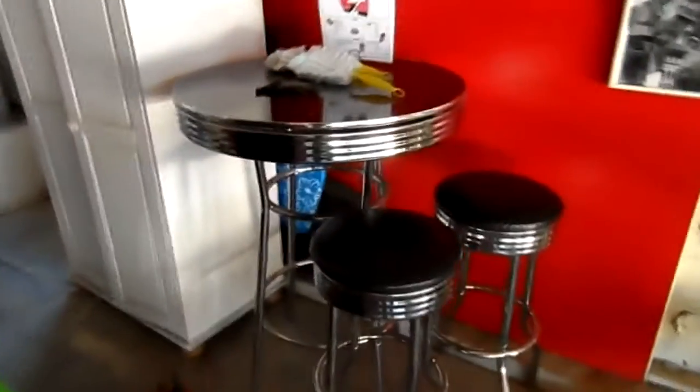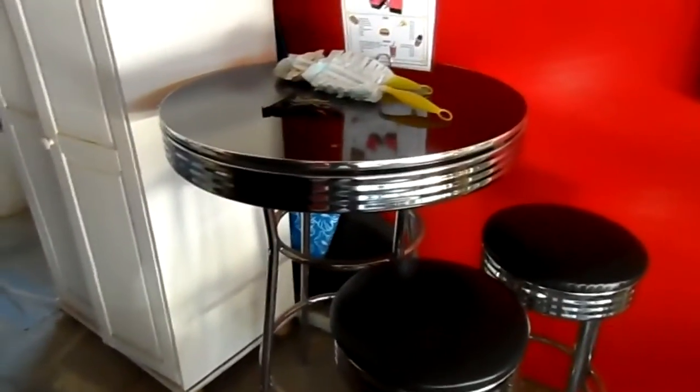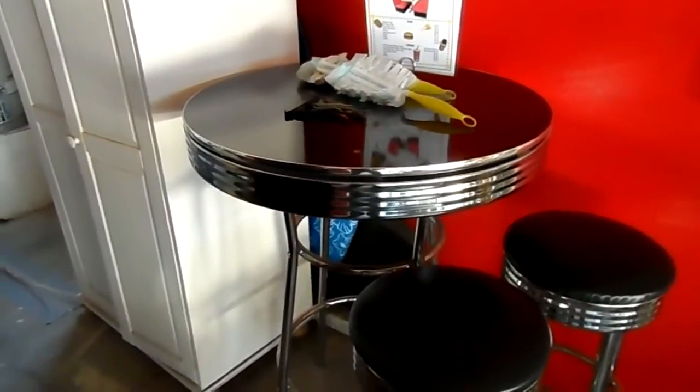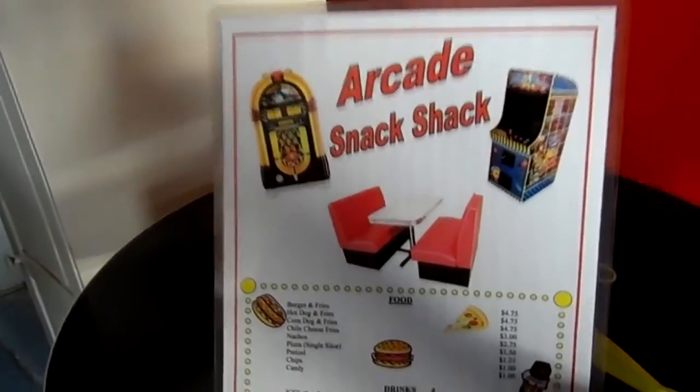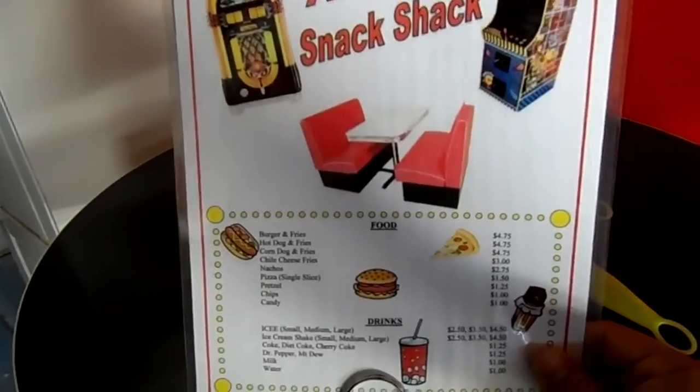Over here, just a table and some chairs. When we have parties over, it gives people some place to sit down or have their drinks. I made this when I got the table. Just adds to the visual fun, the overall feel.